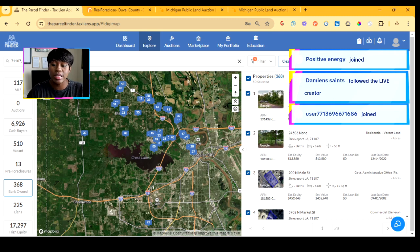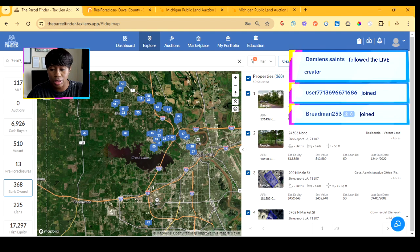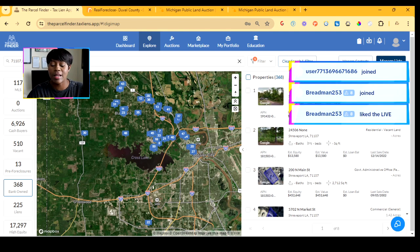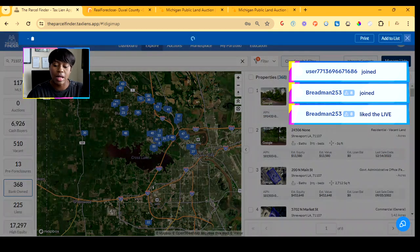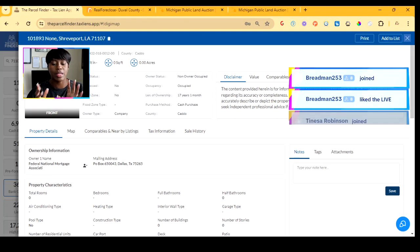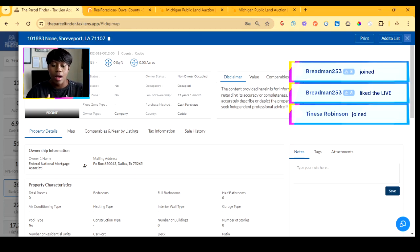You can create a new list of, let's say, hey, I'm looking to invest in 71107. This is the list of bank-owned properties that I pulled. Cool. This is your list, okay? You can download it. It has unlimited downloads. But let's say, for example, we want to pull out the property card. Very similar to the other property card, but this one's going to look a little different.